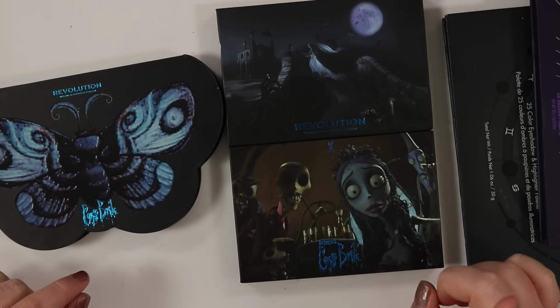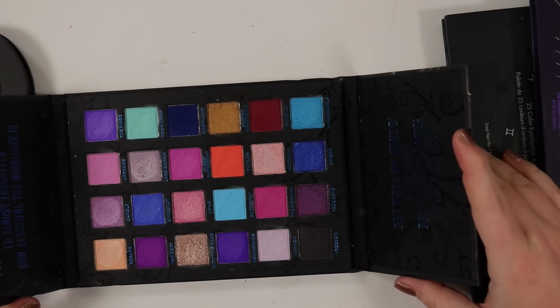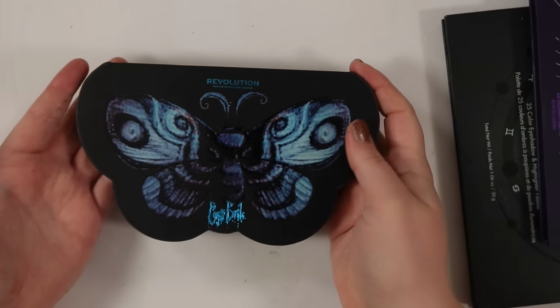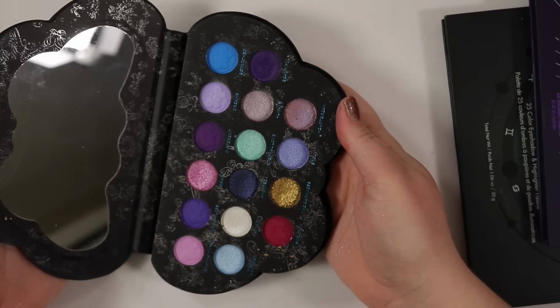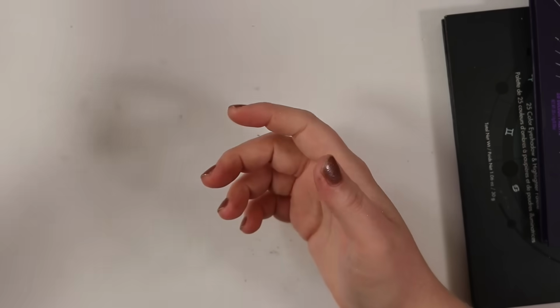So I'm gonna keep this bigger Corpse Bride one, the upstairs, downstairs. Really fun colors. I felt like it worked pretty well when I've used it, so I'm gonna keep that. I love the look of this for a palette, but I don't like how small the pans are, and I don't love the color story as much. So I think I'm gonna get rid of that one. Those are PR, so I definitely don't need them.